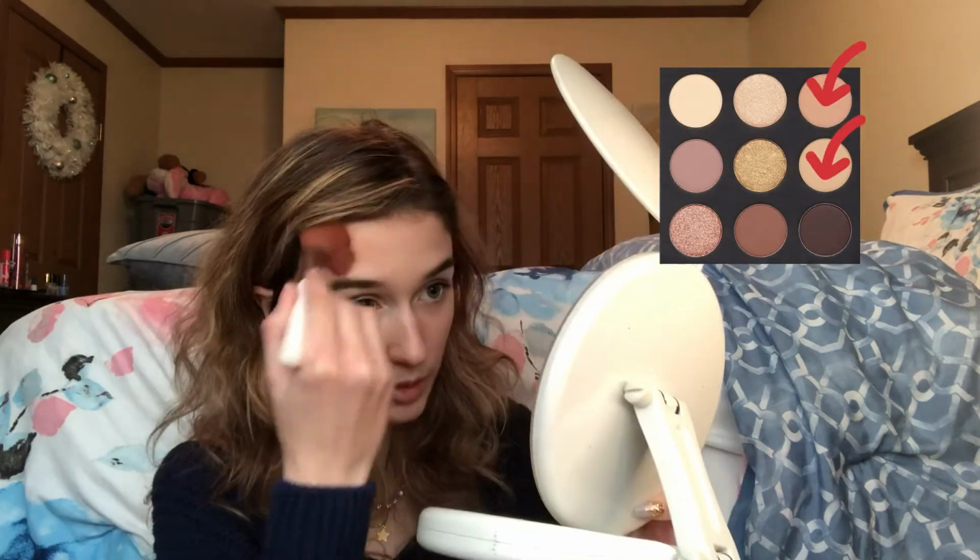Then for bronzer, I'm going to be using the shade Cookie Dough from the palette and a little bit of Rosé, and using an Ulta blush brush. I'm just going to be contouring my face a little bit with those two, blending anything into my skin. And then the blush that I'm using is the Little Blush Duo palette from Ulta Beauty, in the shade Cherry Blossom. I'm just going to be adding that lightly to my cheekbones and a little bit on my chin, just to give myself warmth to my skin.